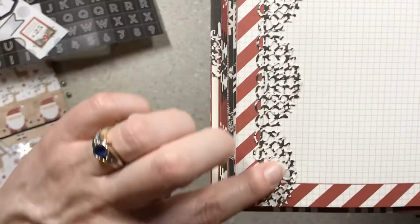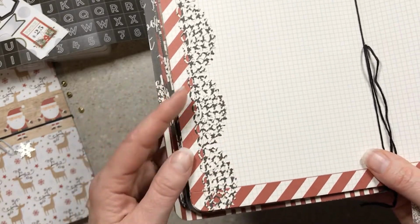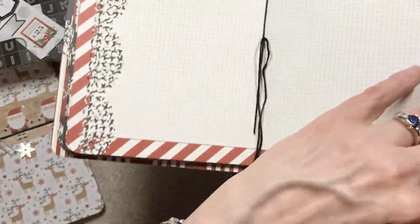And then here is a die, and it wasn't long enough. It was only 3. So I punched another one and glued it down, and you can't really tell. I can't tell. And I did it. Oops. We've got a stray piece of paper, an escapee.